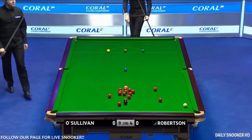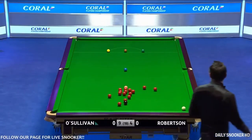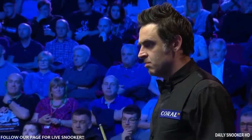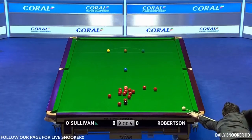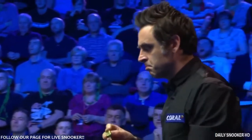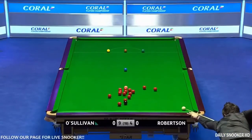Yeah, I kind of played the opponent. I could see my opponent weakening, which I don't really see that happening with Ronnie tonight. I think this match is not going to be lasting a whole lot longer. It's just been the consummate performance today. O'Sullivan has no record at all of seizing up close to the winning line.